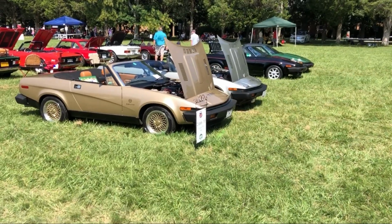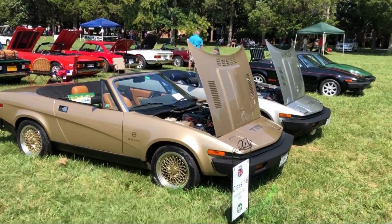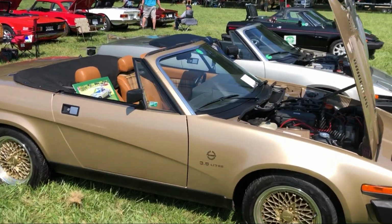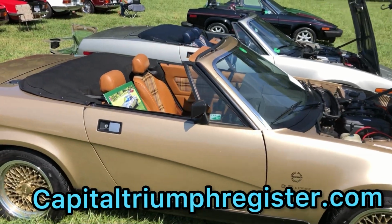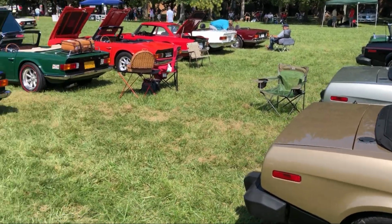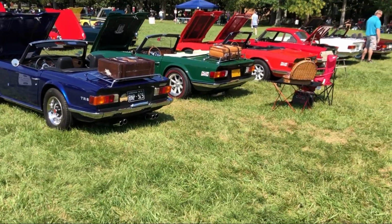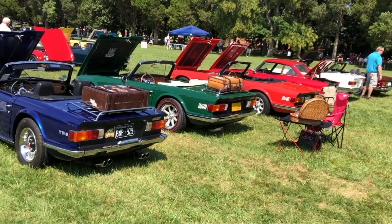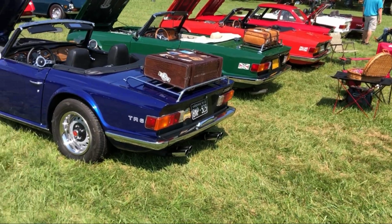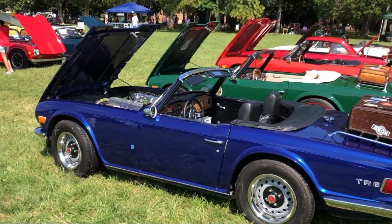So these two cars belong to CTR members. The one is the newspaper editor Art, and the one on the far side is Tom's. And if you live anywhere in the DC, Maryland, or Northern Virginia area, you should check them out at CapitalTriumphRegister.com. Then if you can't tell by the hoods on these, they're your TR6s. Lots of models, lots of really nice restorations and displays.